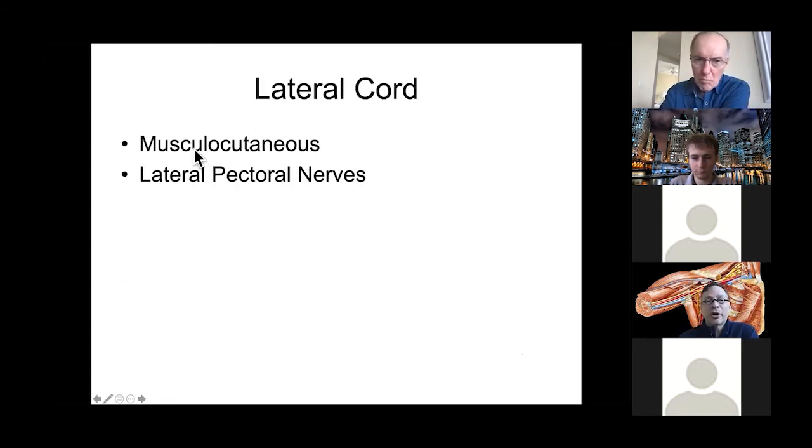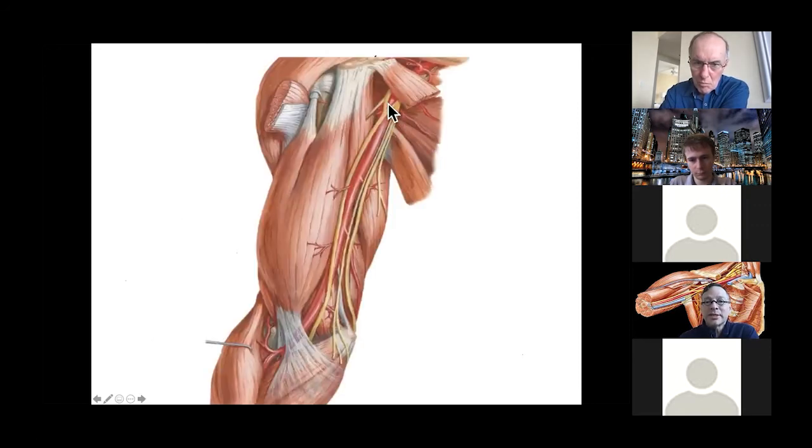Lateral cord, so our two branches are the musculocutaneous and lateral pectoral nerves. And here we see a great distinction of the musculocutaneous nerve. The surgical thing to remember is that when you're dissecting this, the musculocutaneous lives between the pectoralis minor and the coracobrachialis. So there's a little triangular region here formed, and you can find it in that region coming off the lateral cord, and you can follow it through the coracobrachialis, which it normally pierces, and then it enters into the space between biceps brachii and brachialis.